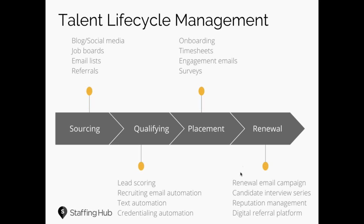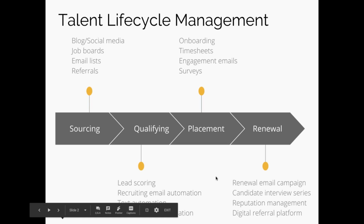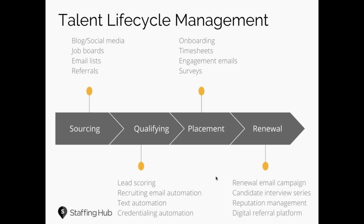Absolutely. And then also the piece of the consultant care, which is kind of part of the placement piece, which I think is so important, making sure that the field employees are happy with their engagement.